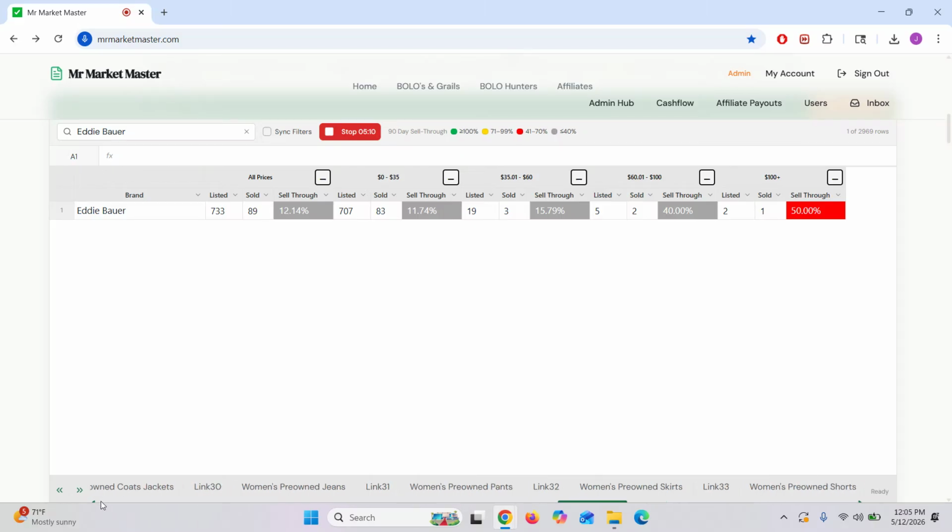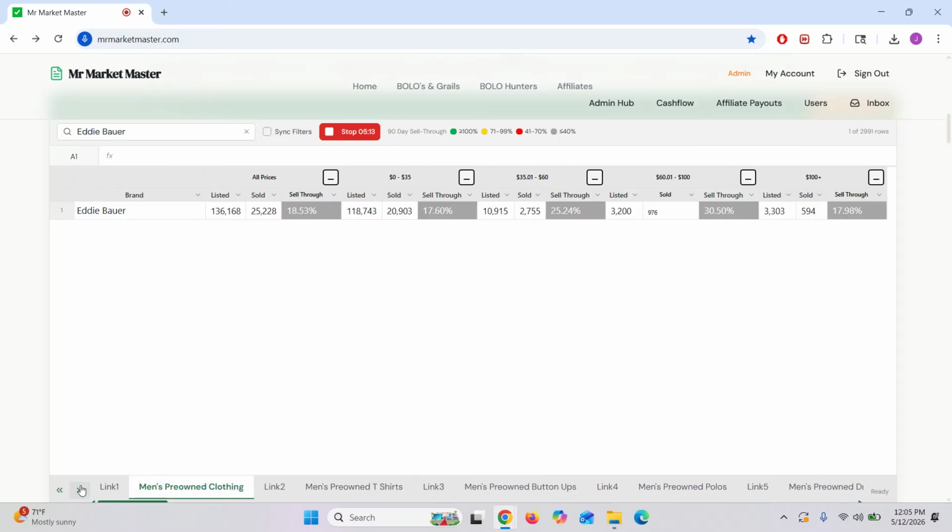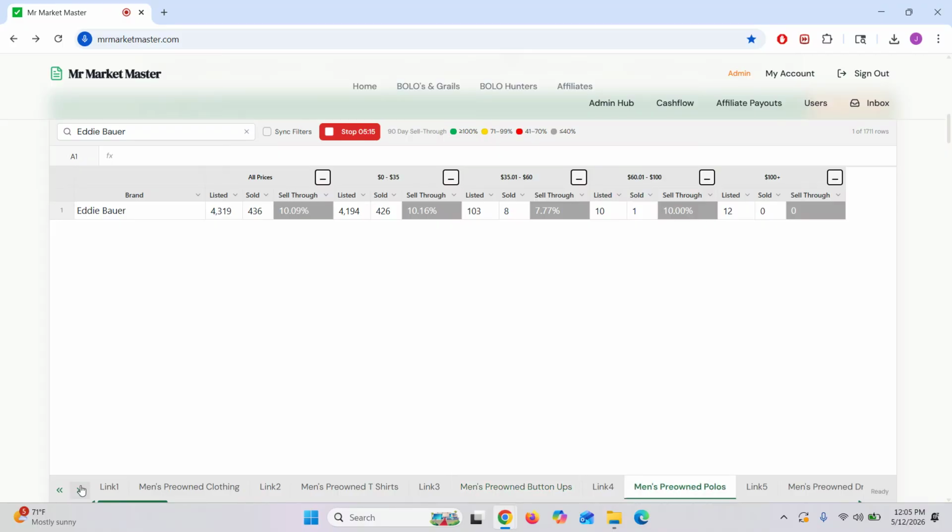But we're going to go through real quick, back from the start, and see if there's anything in here that stands out above the $100 price range. It is going to be the pre-owned coats and jackets. Most of the volume for Eddie Bauer above $100 plus is going to be in the coats and jackets category. It's 569 sold, 2,295 listed with a 24% sell-through rate. Also, you have 2,465 listed and 870 sold, including $1,600 with a 35% sell-through rate. And this is enough volume here that it is worth going in and finding out what is actually worth selling. And all you need to do is just go in and do the research.